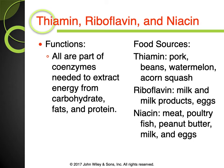All right, so here are some B vitamins. I'm not going to go over these in big detail. I just want to remind you of the slide. A few slides ago, I was talking about B vitamins being coenzymes, so I really want you to remember that for the test.